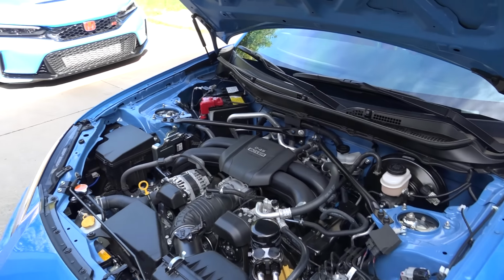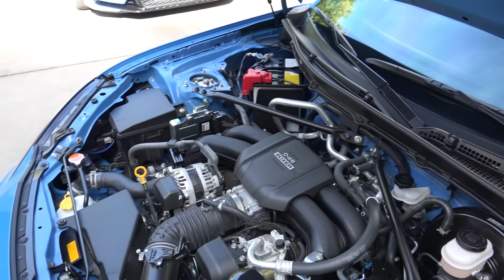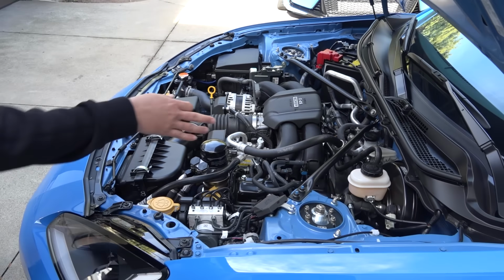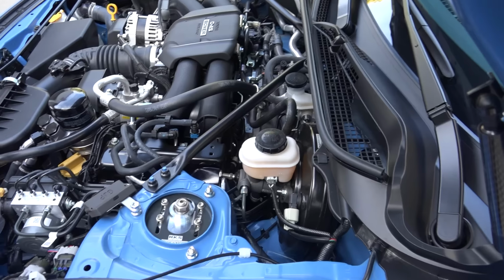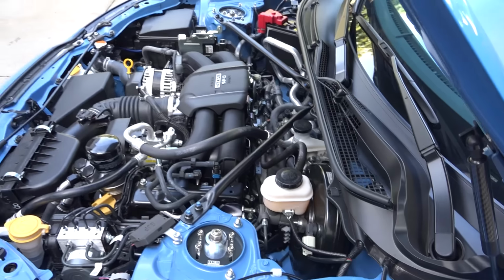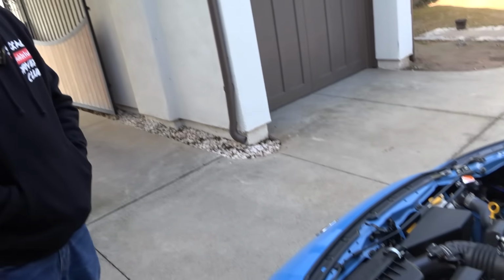Under the hood, we look very, very stock. The only thing that I've changed under here is this. It's HFM, a company out in Australia. They made a larger diameter master cylinder. Is there a problem with these masters?